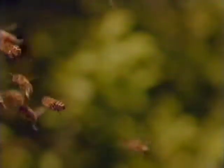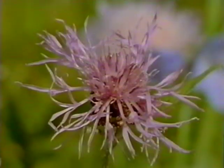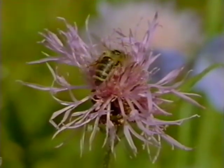All of the summer's hard work will provide the hive with enough stored honey and pollen for the queen and about 1/4 of the workers to survive through the winter. Then, the next spring, the queen will again begin laying eggs, and the hive's activities will start all over again.